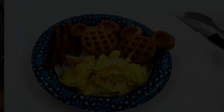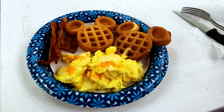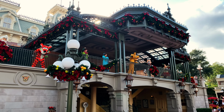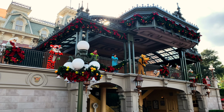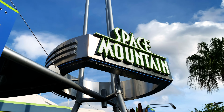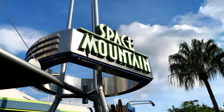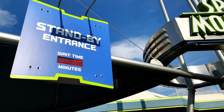Since we're at Disney, why not start the day off right with some Mickey waffles? It's time to check out the Magic Kingdom. It looks like the whole crew is here to greet us today. First up is Space Mountain. The line was short, so we decided to get that one out of the way. You know how busy this ride can get later in the day.